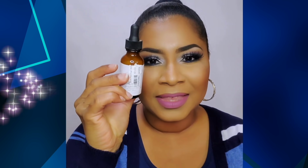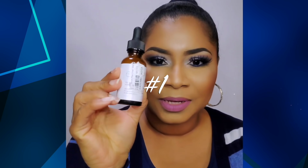So I'm going to start with the skincare portion. Some of these might be boring because you hear me talk about these already, but the first item will be this. Oh gosh, the sticker is blocking it, but this is the Eva Naturals Skin Clearing Vitamin C Serum.